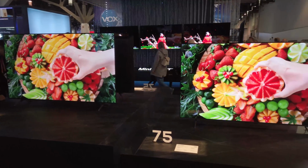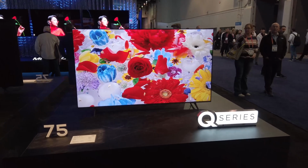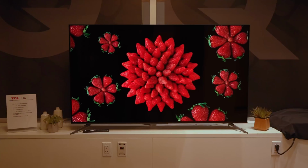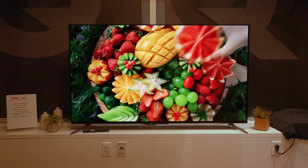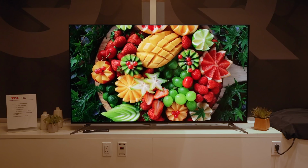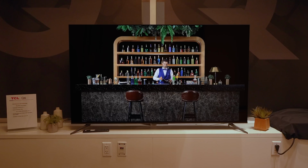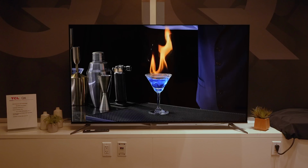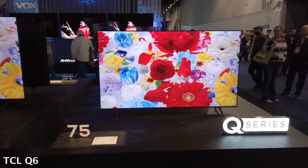And I'm not sure that's a huge deal because it looks like they have increased dimming zones and they're both very bright. So the Q6 is supposed to be right around 1,000 nits, and it's supposed to come in at that price point where it's going to be very difficult to beat for the competition. Your Samsungs, your LGs, your Sonys probably won't be able to compete with this kind of performance for this kind of price. The Q6 is a 60 hertz panel, but you can game at 120 hertz.